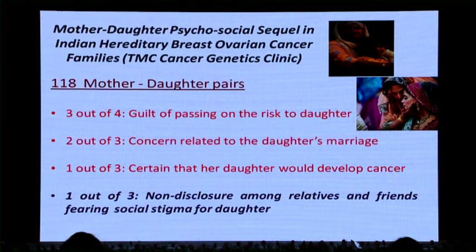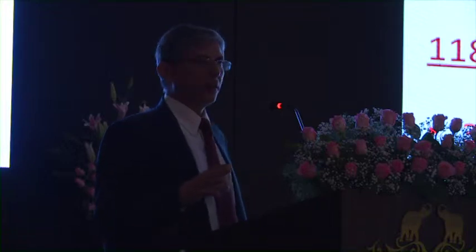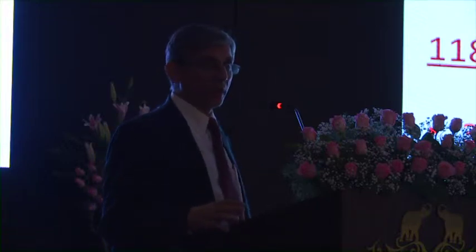3 out of 4 of the mothers who had hereditary cancers had guilt about passing on the risk to the daughter. 2 out of 3 had concerns related to their daughter's marriage in future, and 1 out of 3 was certain that her daughter would develop cancer. What was surprising was that 1 out of 3 mothers had not disclosed her own cancer diagnosis among relatives and friends, mainly because they feared the social stigma and the problem that would create for the daughter in future. In retrospect, we know this probably makes sense, but it was an unexpected finding.